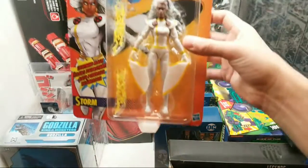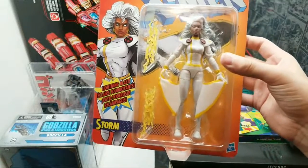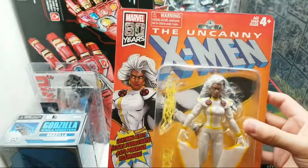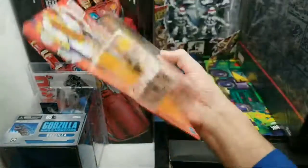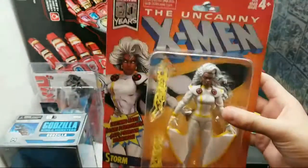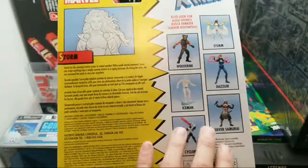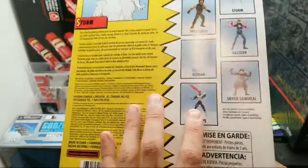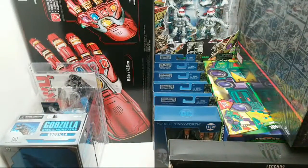This was kind of like the holy grail from this set because no one could find this one anywhere. So, finally got her. Storm. So, check that out. Lightning Blast, found at GameStop. And this one took forever to find. At least we have the whole set of 6 now. We've been talking about these for a little bit and how we have the old Toy Biz versions. So, yes, finally got Storm. That was at GameStop.